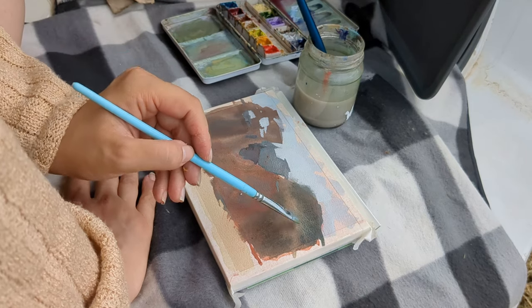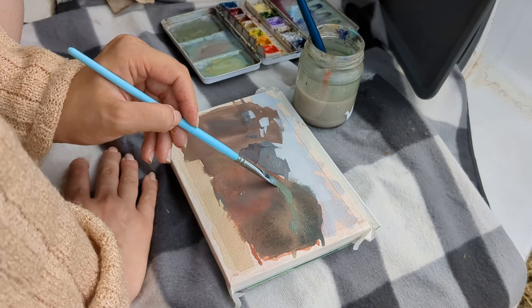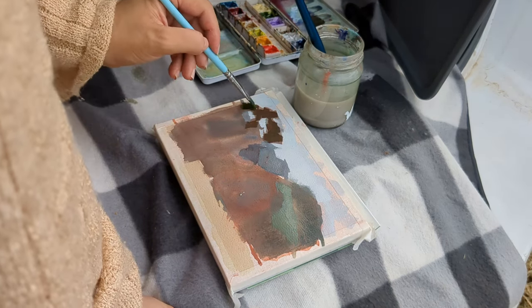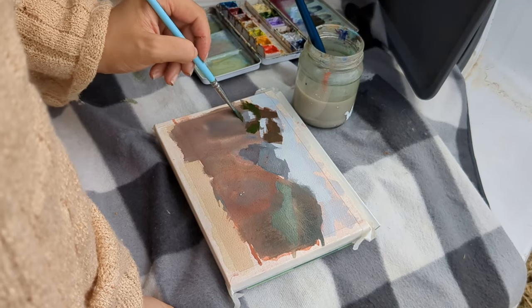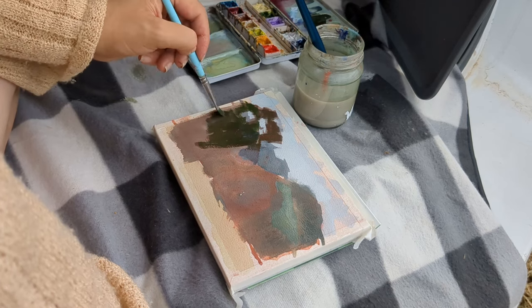I don't know about you, but as an artist, especially when I'm in a place as beautiful as this, all I can think about when I'm looking around is how I will mix the colors that I'm seeing or how I will paint the effects of the light that I'm seeing.